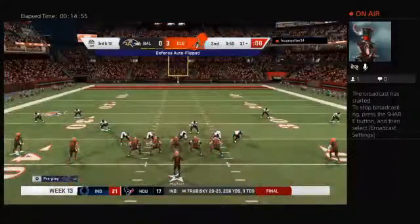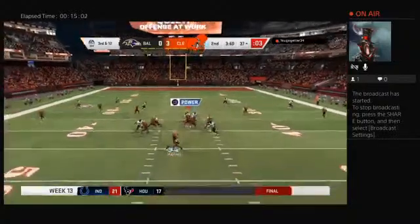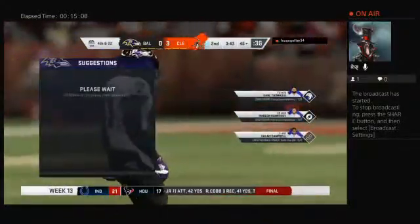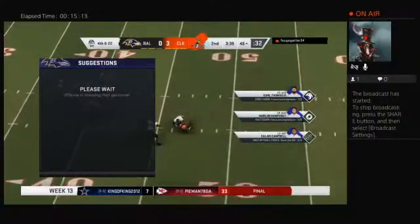The Browns on 3rd down. They've been okay. 2 for 3 thus far. This is 3rd down and 12. Working out of the gun. Mayfield. Nowhere to escape, and he goes down. Dante Fowler. He's the one to get him, and that is sack number 7 for him on the year.